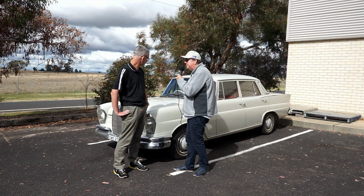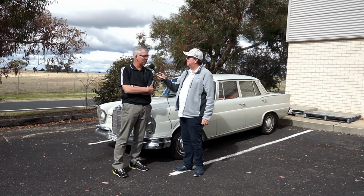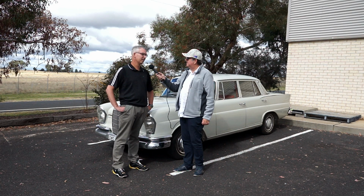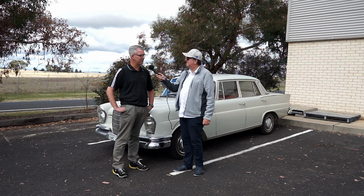You've owned it for only 12 months, you said? No. We've owned the car since 2004. So we've had it quite a while now, but only been up here for 12 months. We bought the car in rural Victoria. We became the fifth owners. When we bought the car, it had 95,000 miles on the clock. It's got about 135,000 on it now, so we've used it a fair bit.